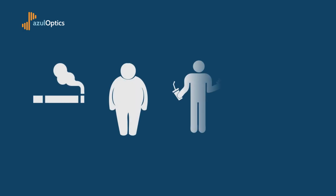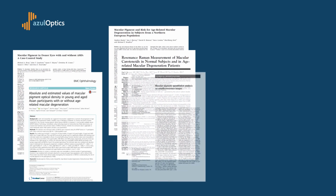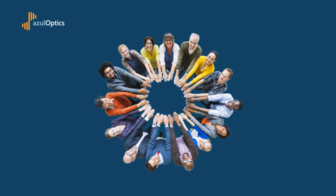Smoking, obesity, poor diet, and sunlight exposure are all established risk factors for AMD. And these lifestyle choices also lower a person's macular pigment density. Research has shown that having low macular pigment levels is correlated with an increased risk of age-related macular degeneration. The challenge is that you can't tell how much macular pigment someone has just by looking at them, because macular pigment density is dependent on physiology and lifestyle, which is why we need to measure.